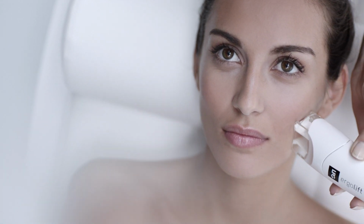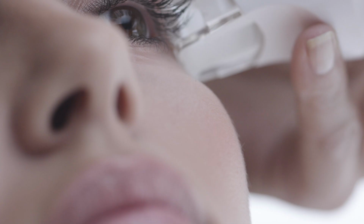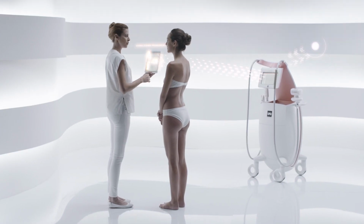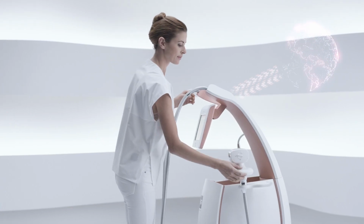Facial radiance and anti-aging performance. Plus 80% endogenous hyaluronic acid. New personalized assessment and configuration. Smart, connected technology.